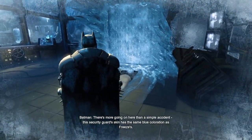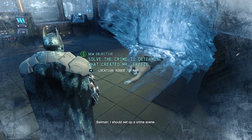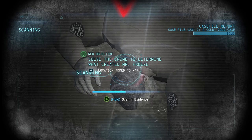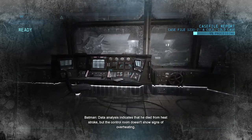There's more going on here than a simple accident. This security guard's skin has the same blue coloration as Freeze's. I should set up a crime scene. Hopefully, this will be the last Batman Arkham Origins video. Data analysis indicates that he died from heat stroke, but the control room doesn't show signs of overheating.